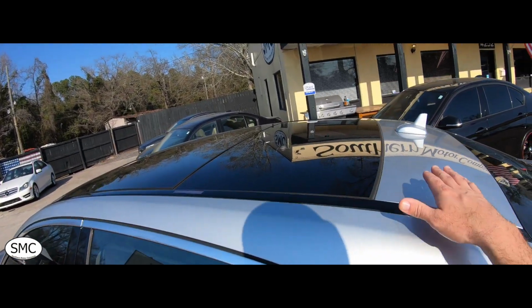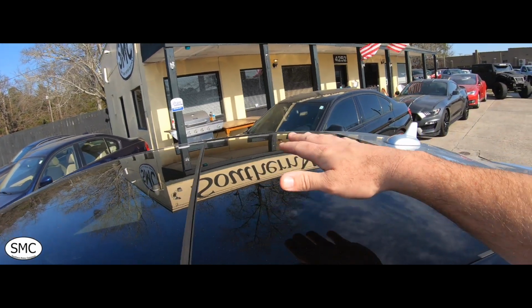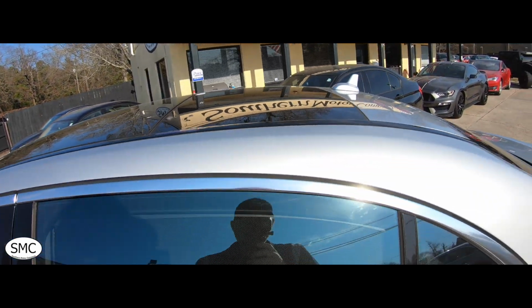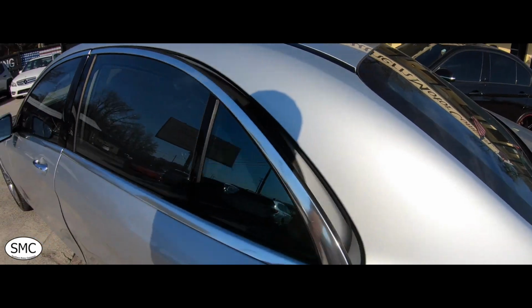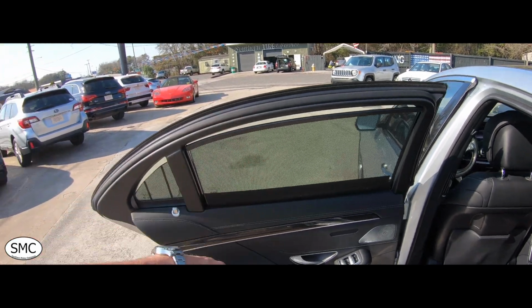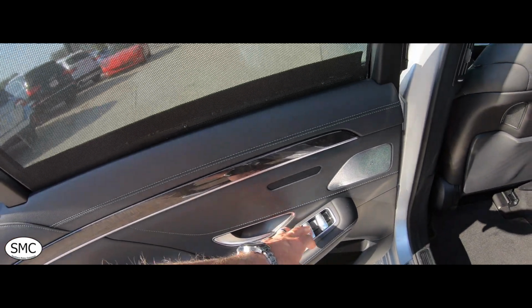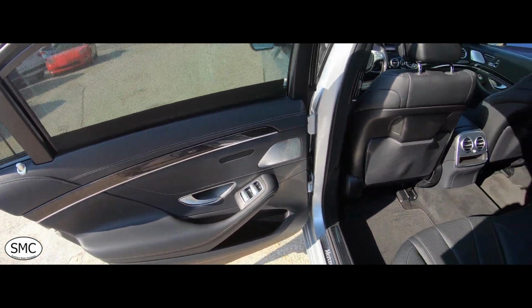Also up top on your roof, you'll see you got your panoramic glass roof that goes from the front all the way to the back. Let's take a look in the rear for just a moment. You have your shades on the side windows, little shade here, big one there. Just hold the button right there. You can drop it down or put it up.